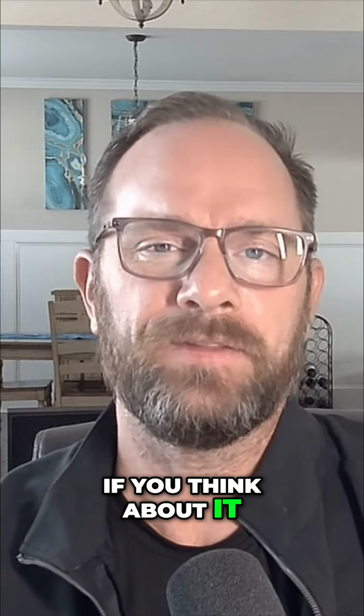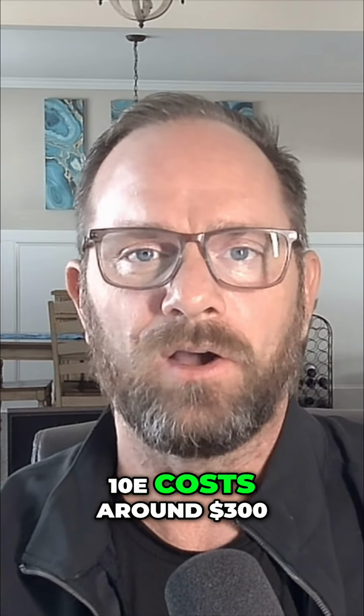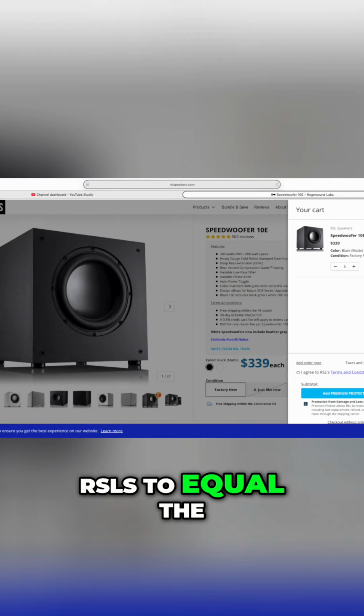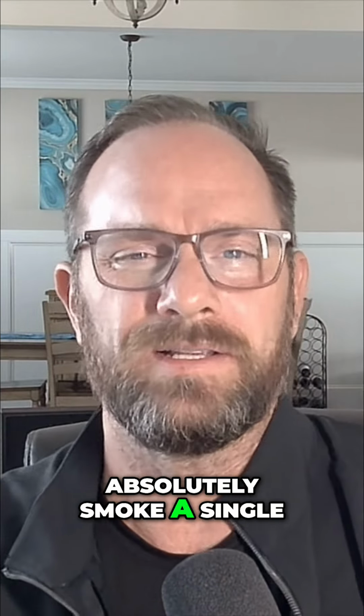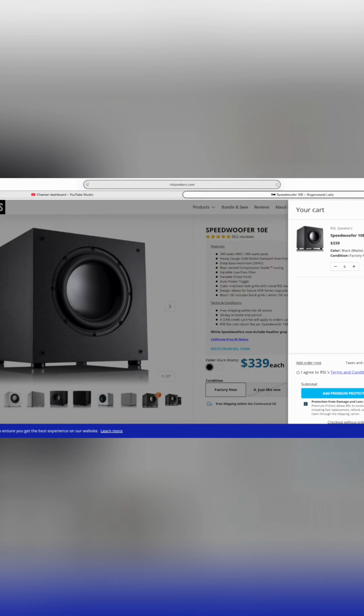So if you think about this, just from a value proposition, a RSL Speedwoofer 10E costs around $300. You could buy 3 RSLs to equal the price of an SVS SB-2000 Pro. 2 RSL 10Es would absolutely smoke a single $1,000 subwoofer in almost any real-world living room.